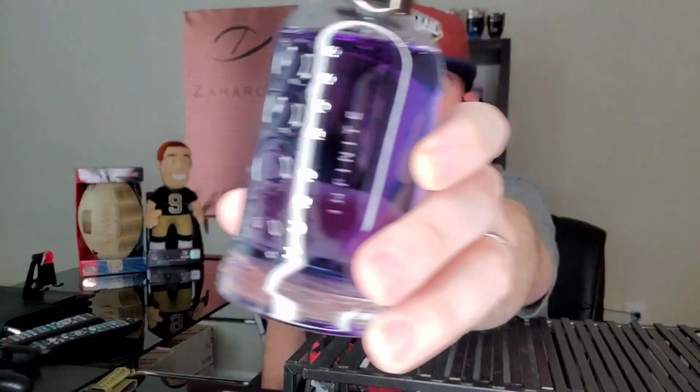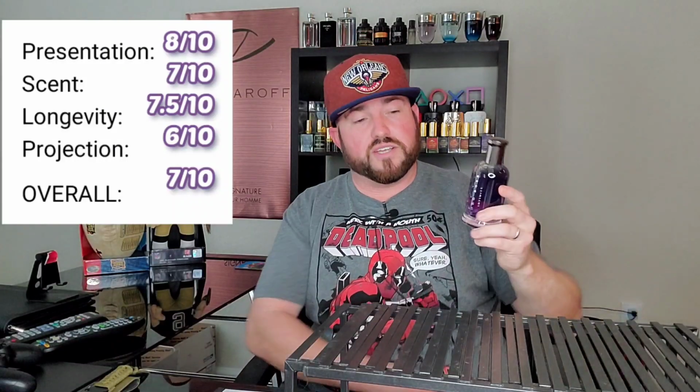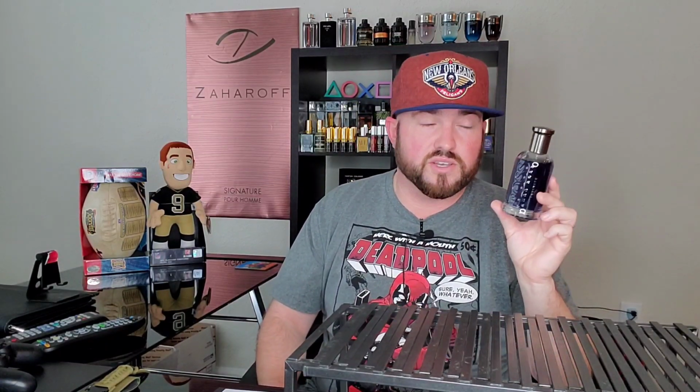Overall, Boss Bottled Infinite, put it right here, get focus. It's definitely a 7 out of 10 fragrance. I think it's one that's worth trying out. Don't knock it till you try it kind of thing. Don't just assume, oh, another boring release.